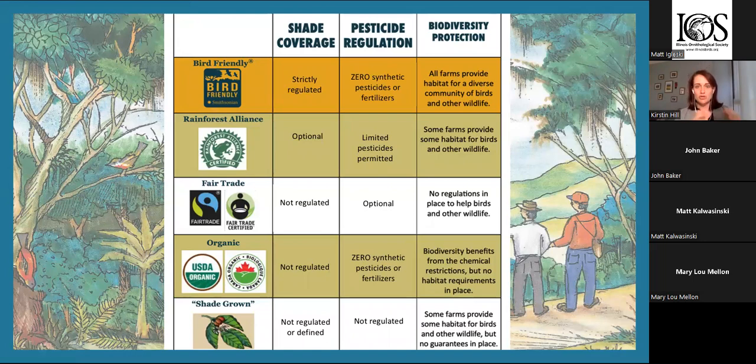So when we think about shade cover specifically and what that means, so for bird friendly, we're strictly regulating that. As I just described, we're looking for that 40% shade cover.